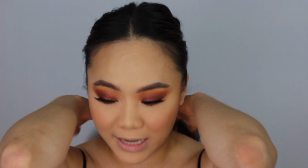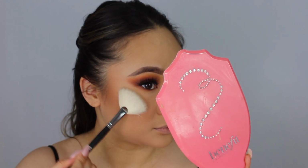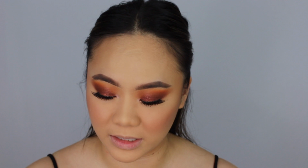I'm going to go ahead and apply some highlight. This is my Pixi by Petra Glossy Glowy Gossamer Duo in Delicate Dew. I'm going to take this side, the shade right here, and my Morphe M310. I clearly cannot talk. It makes my face look wet and dewy.